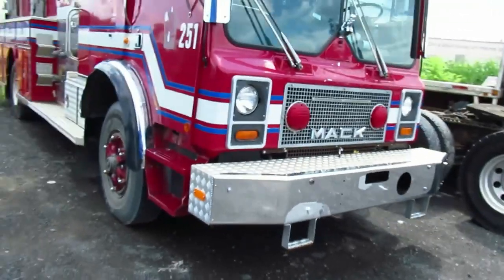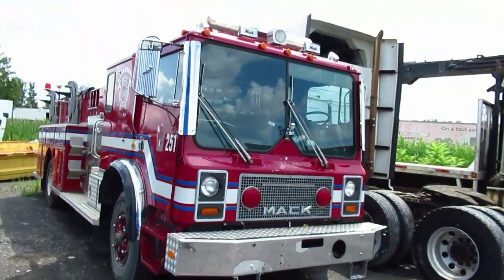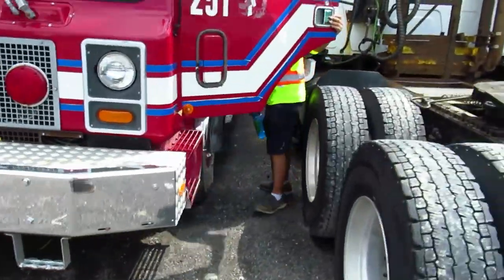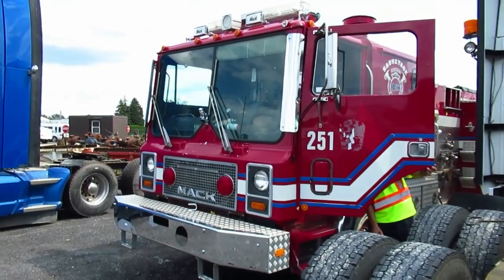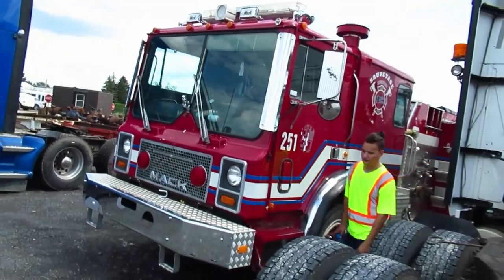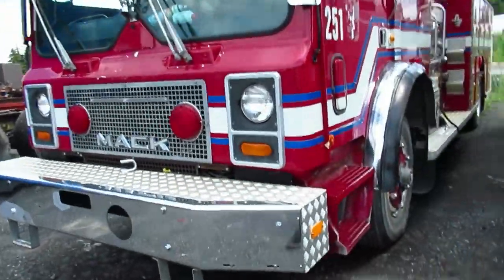You know what, dude? Look at how shiny this thing is. I don't think it has a lot of miles on it, honestly. Look how beautiful the chrome is. The paint is still nice. What city did it run for, though? It's an 88. Wow. So it's probably a Tebow. It's got the Tebow name missing on it. Wow, that's a beauty.